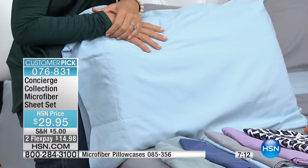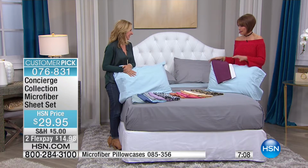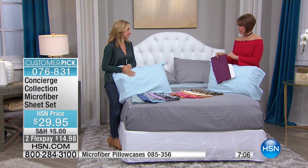Well, did you find some more colors over there? I did. All of a sudden, these little colors are just springing up. So we also have it available in the plum color. Yes.